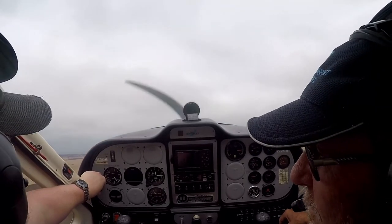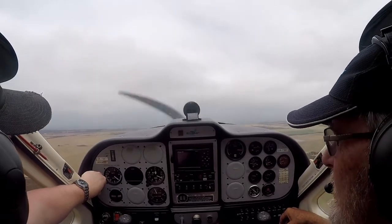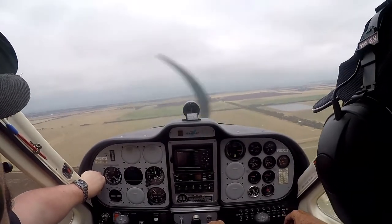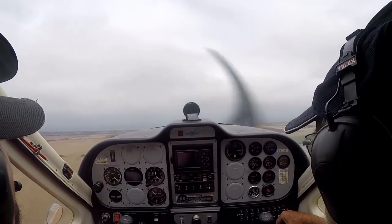That was better, wasn't it? It was. Just the importance of looking up in that transition. You're moving the stick a bit much.